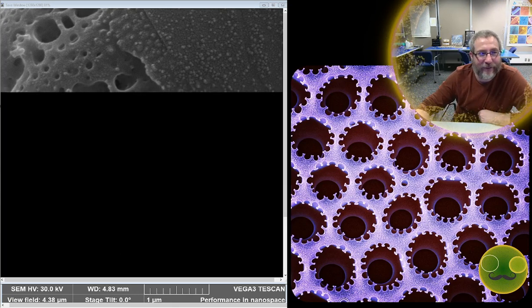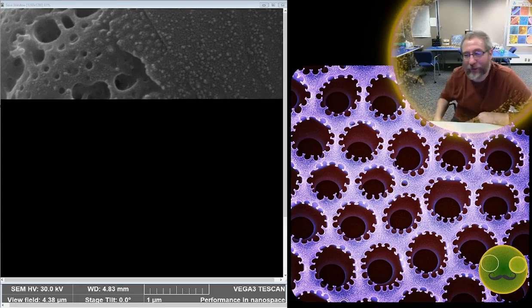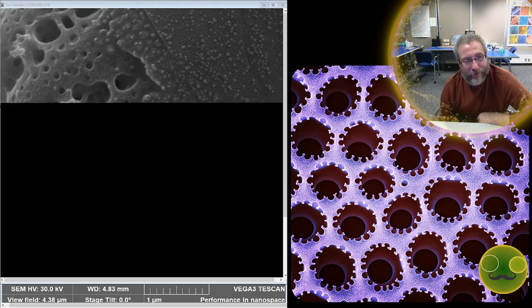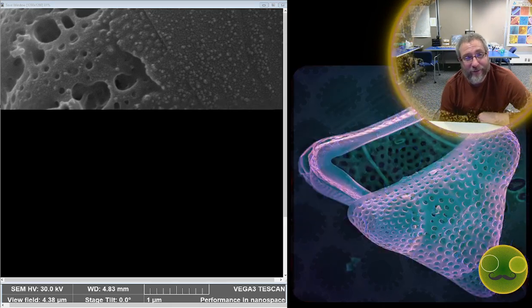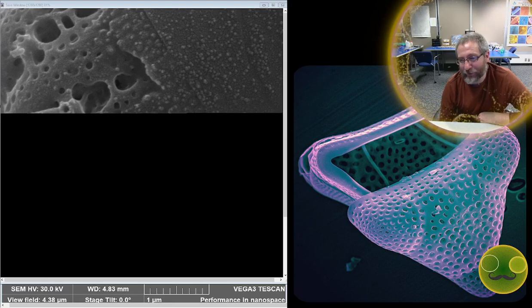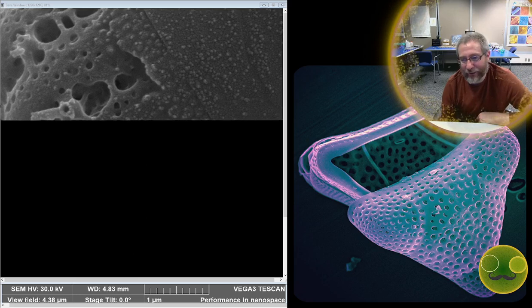I think it's the exact same specimen, which is a good one, but I wanted to get a close-up view of it. And on Monday when I was imaging them, I was just kind of zooming around. And then this is the last image I collected before I left, was this crazy looking thing. And then I just wanted to get home.